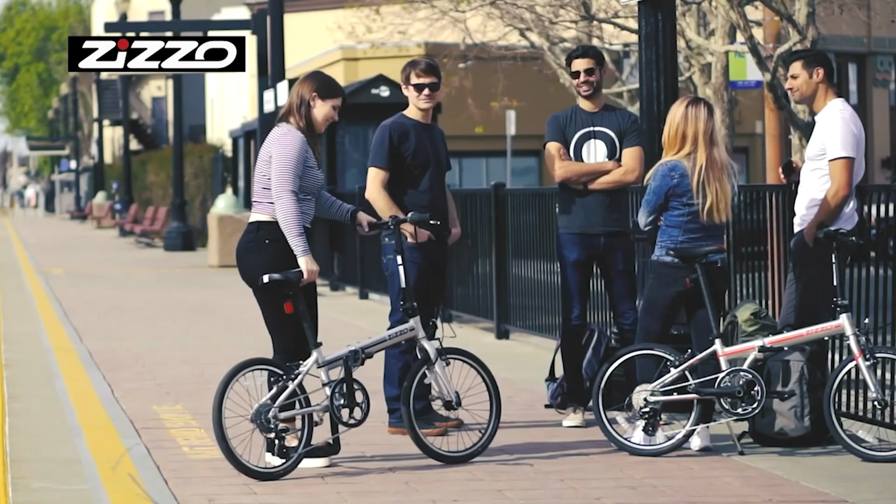This is thanks to the aluminum frame and lightweight components, which all up weigh around 26.5 pounds. One other thing we loved was the fact that it's suitable for riders from 4 foot 8 inches through 6 foot 3 inches, meaning the whole family could make use of it. Other notable features include a 7-speed Shimano drivetrain, 20-inch wheels, powerful V-brakes, and a convenient folding mechanism that allows you to fold the ZIZZO away in under 15 seconds.